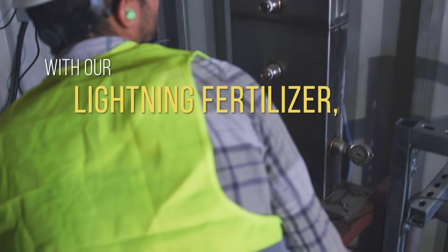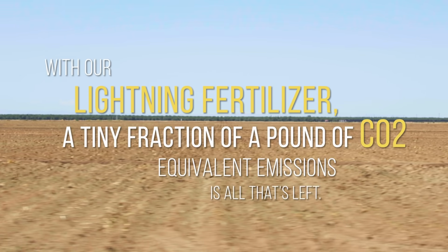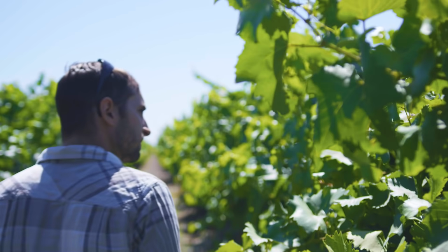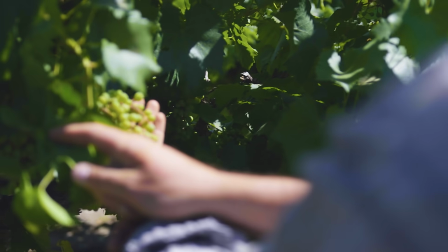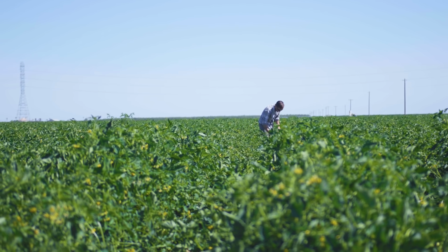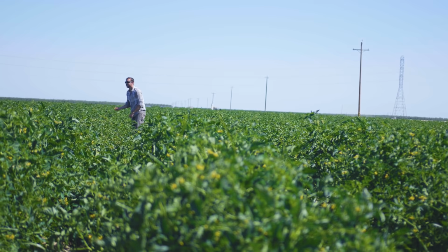With our lightning fertilizer, a tiny fraction of a pound of carbon dioxide equivalent emissions is all that's left. We profoundly decarbonize the process. We care about working with farmers. We enjoy being on farms and developing something that produces fertilizer where it is needed, and in the forms and the type that is needed, and discovering what that may be for each farmer we work with.